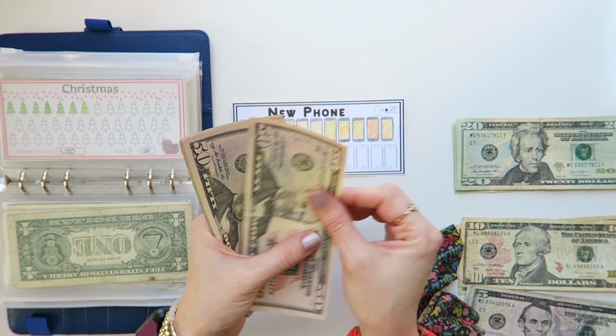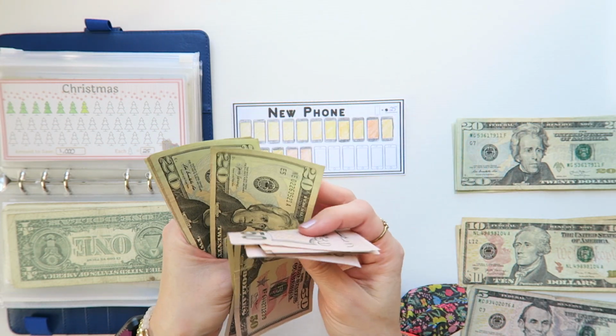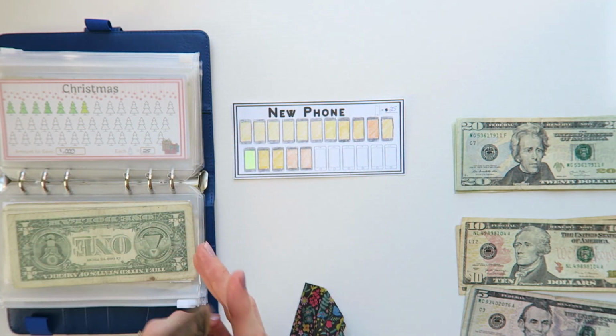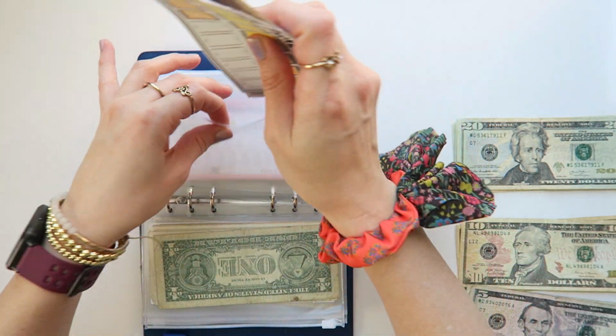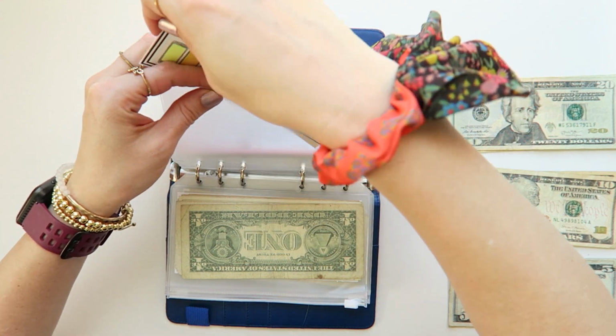We will see. New phone now has 50, 100, 150, 200, 250, 300, 350, 370, 390, 395, 400. Did I count that right? So we are at $400 and I need 500 and then I can get the bigger iPhone that I am after.